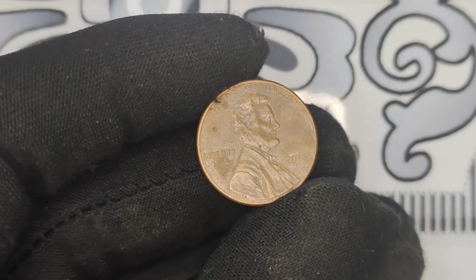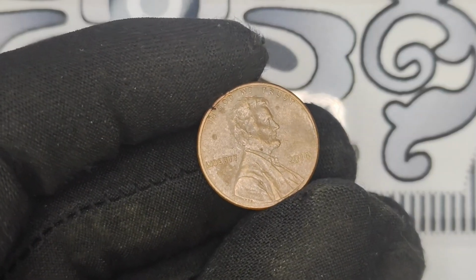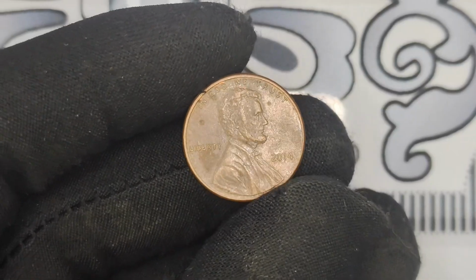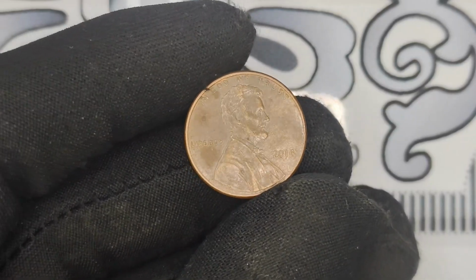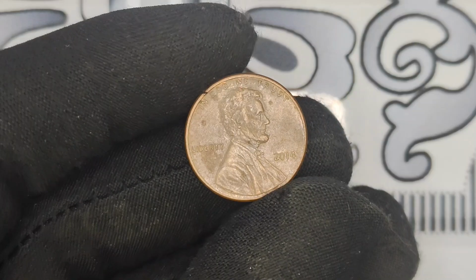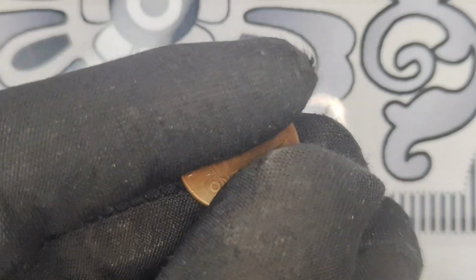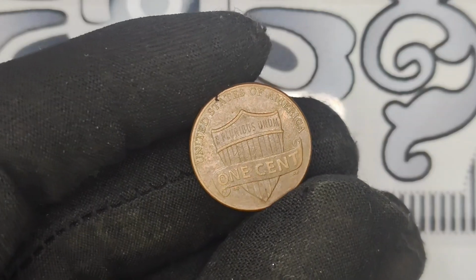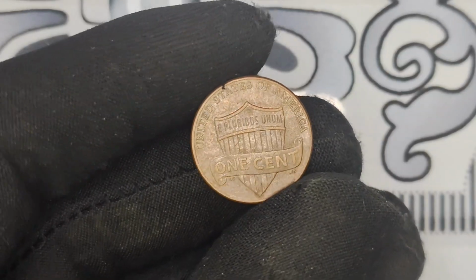Another feature collectors look for is a pristine condition. Even without major errors, a 2014 no mint mark penny in mint state, graded by professional services like PCGS or NGC, can be worth much more than face value. Coins with an MS68 or higher grade are especially valuable due to their rarity.